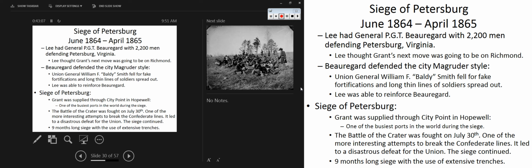Well, we all know what kind of soil is around this part of the state. When the crater blew up, it created this massive hole by the explosives. When men ran into the crater, they couldn't get back out because the soil wasn't hard enough for them to climb out. So the only way for them to get out was to have people pull them out. As more and more Union soldiers get in, the Confederates reorganize and line themselves all the way around the crater and just fire down into it.